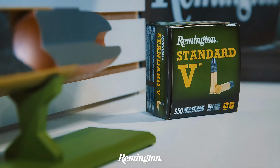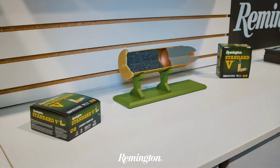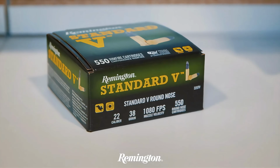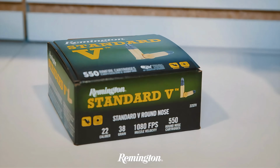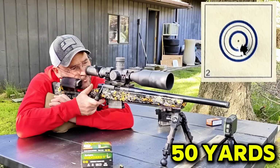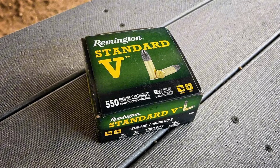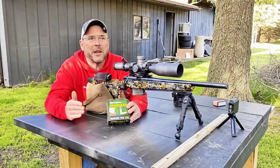The new powder blend keeps velocity steady across barrel lengths, so your zero doesn't shift much whether you're shooting a 4-inch Ruger or a 16-inch 10/22. The Surefire primer laughs at cold or damp weather, and the nickel-plated cases feed smooth and resist corrosion. I've burned through hundreds of these, and it's a consistent soda can hitter at 50 yards. Plenty good for most jobs, at $6.99 for 50 rounds, or cheaper in the 525-round bulk pack. It's a budget champ that doesn't skimp on reliability.